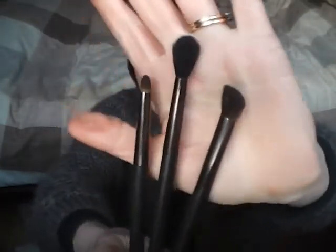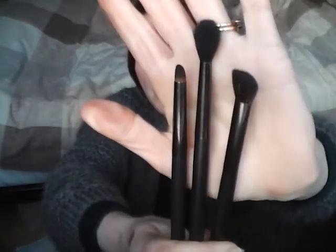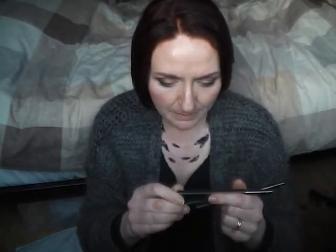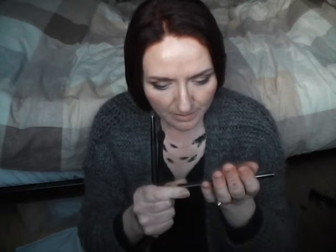A few eye brushes from Burberry, which are really gorgeous. This one here is the smudge brush. This is the blending brush. And this, I think, is called a crease brush? And I think this might be called a blending brush. They're absolutely gorgeous, and very pricey brushes, I have to say. This is the number 10, this is the number 9, and this is the number 11. So that's the kind of angled one. Those are amazing.